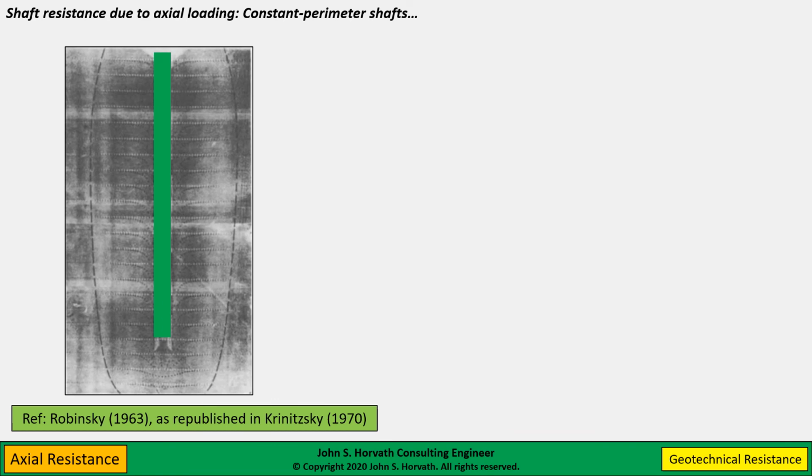Well, let's go through this in some detail because I feel this is a really crucial aspect of this presentation. Let's first look at axial compressive loading of a constant perimeter shaft, circle, square, whatever. This happens to be a model pile, and what you're looking at here is this particular researcher, Robinsky, was very common at one time, embedded lead shot in the layers of sand, and then took an X-ray basically. The light-colored circles are basically the position of the lead shot prior to load application. The dark colored circles are the locations of the lead shot afterward. And I've just highlighted the pile here for clarity.